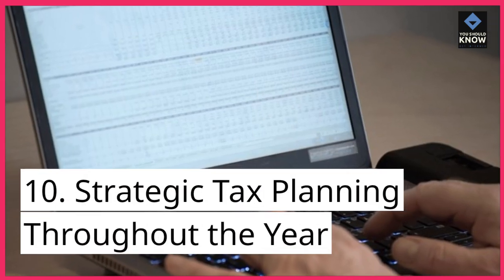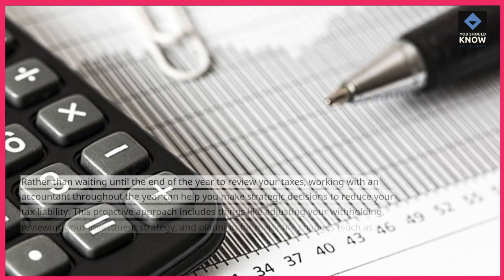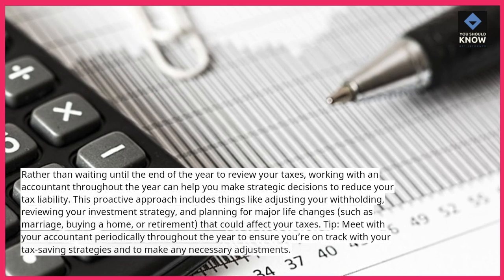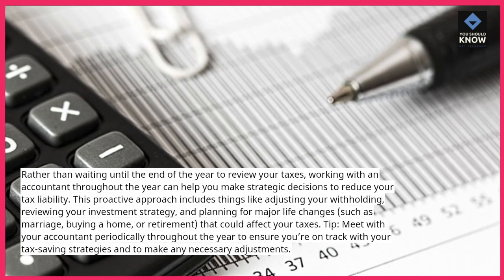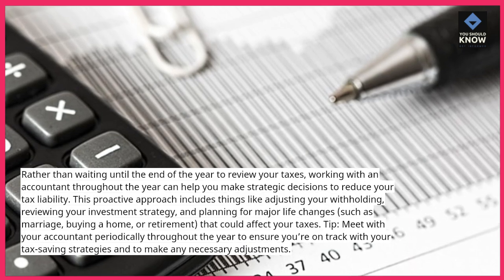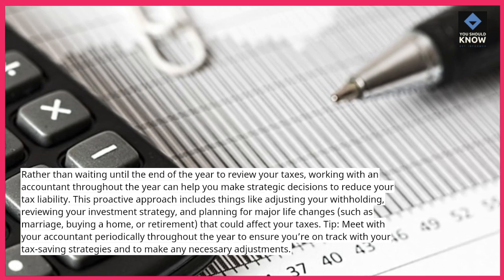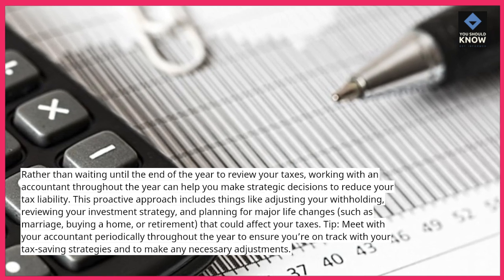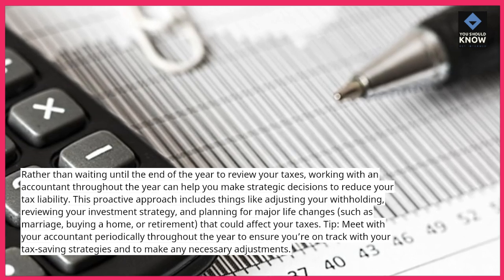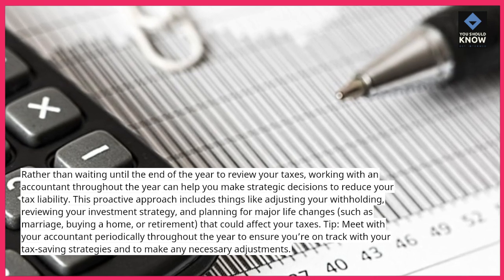10. Strategic tax planning throughout the year. Rather than waiting until the end of the year to review your taxes, working with an accountant throughout the year can help you make strategic decisions to reduce your tax liability. This proactive approach includes things like adjusting your withholding, reviewing your investment strategy, and planning for major life changes, such as marriage, buying a home, or retirement, that could affect your taxes. Tip: meet with your accountant periodically throughout the year to ensure you're on track with your tax-saving strategies and to make any necessary adjustments.